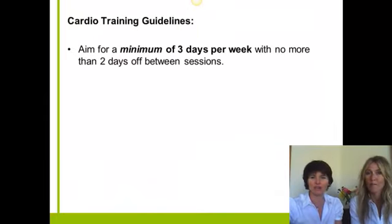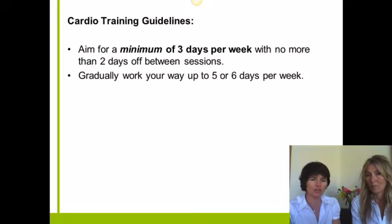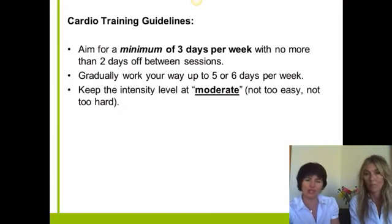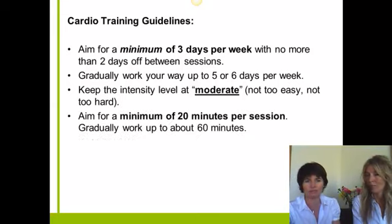A couple of cardio training guidelines for you. Just aim for a minimum of 3 days a week with no more than 2 days off between sessions. But you're going to work your way up to 5 or 6 days a week. Keep the intensity level at a moderate level, not too easy, not too hard, always changing. Changing up, that's really important.